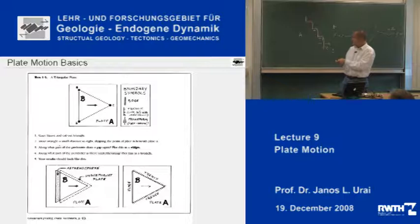So the diagram is very simple. Here we get a ridge, and here there are two trenches. Maybe an interesting notion that you have not realized before: subduction doesn't have to be perpendicular to the plate boundary. Subduction can also be like this, at an angle to the plate boundary.